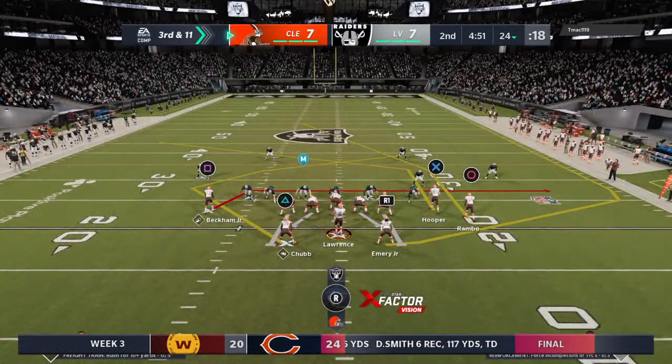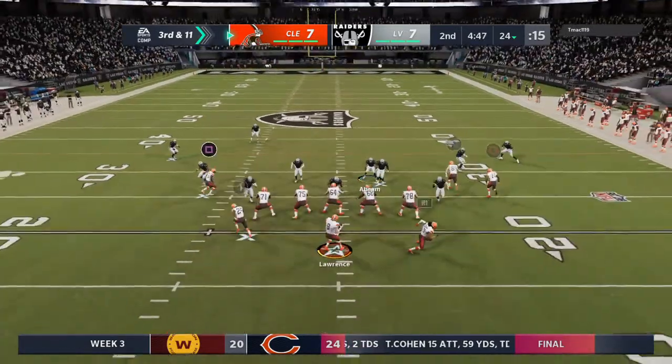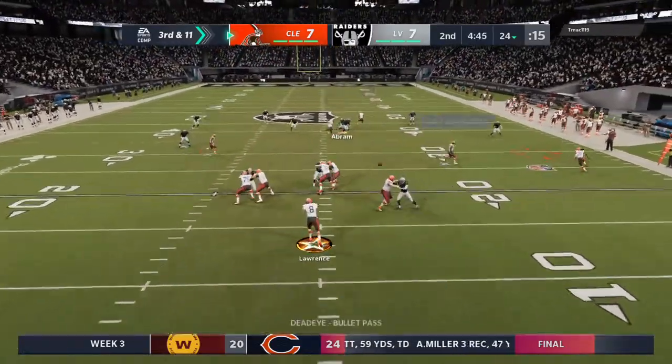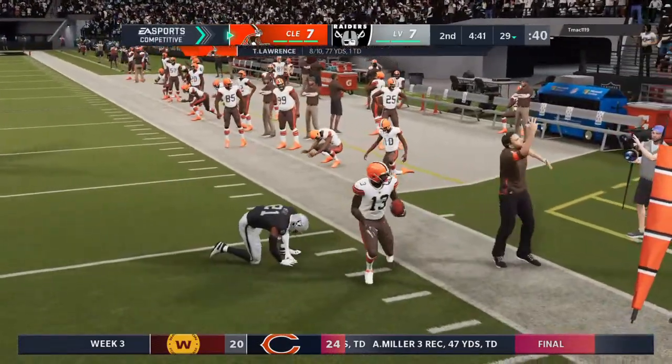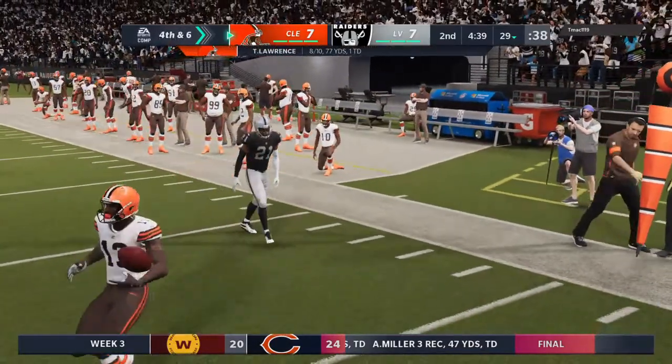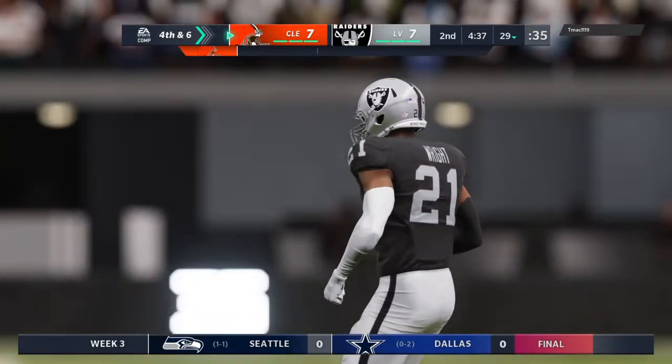And this now 3rd and 11 after that 2nd down completion actually went back a yard. Out of the gun, they'll look to throw. And bringing it in right side here, Beckham. And this effort will not get it done. He stopped well short of the 1st down at the 29.